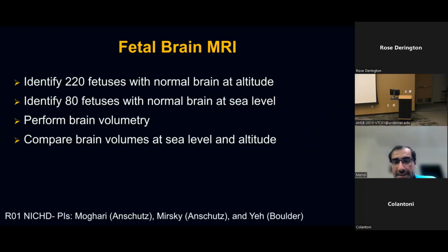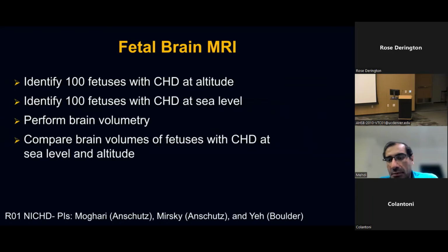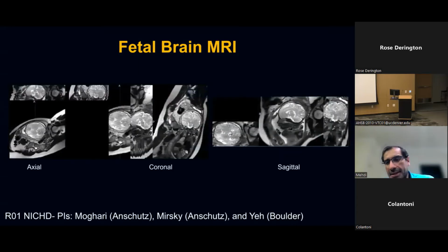Then to investigate how congenital heart disease would also affect fetal brain development, and to see whether there is a delay in the fetal brain development of fetuses with congenital heart disease, we also identified 100 fetuses with congenital heart disease at altitude. We have also identified 100 fetuses with congenital heart disease at sea level, and we're going to perform brain volumetry again and compare the total volume and regional brain volumes between these two cohorts. That's going to answer our question of how much of the reduction we're going to see is due to the altitude and how much is due to the congenital heart disease in the fetal brain development.